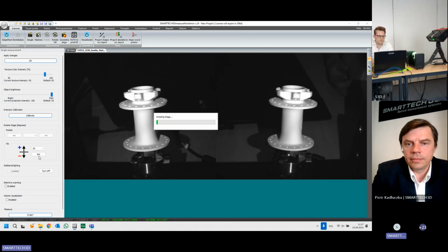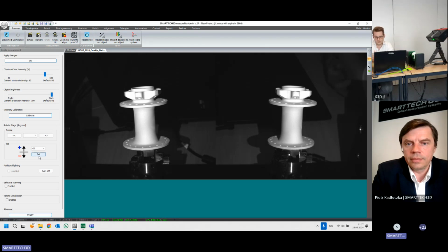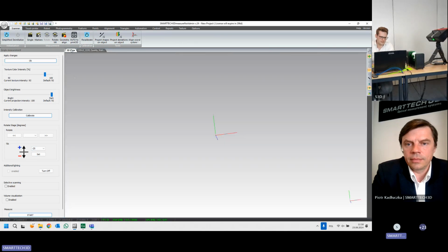Previously, if you wanted to use the manual rotary stage or just the automated rotary stage, there needed to be some point of connection between the sample and the ground. In that case, we can, for example, tilt it, and then we'll be able to scan the data that is at the bottom part of our object. Let me show you how this scanning generally works and what we need to do.